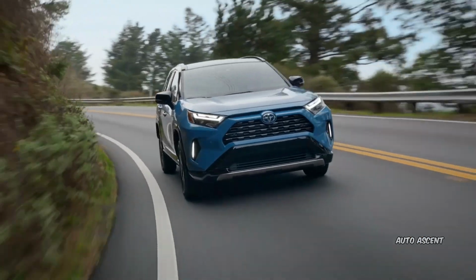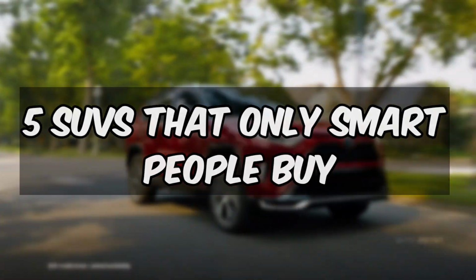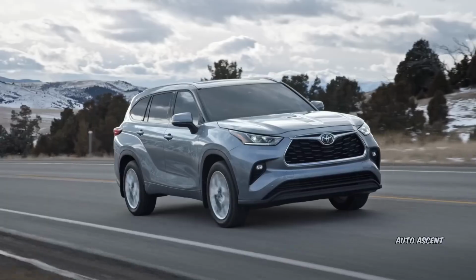In today's video, we're checking out 5 SUVs that only smart people buy. Not for show, but for solid value, reliability, and peace of mind. Let's jump right in. Number 5.